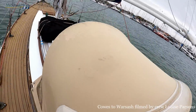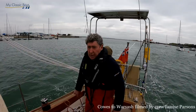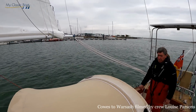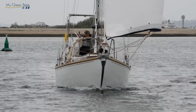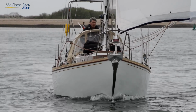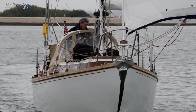Sailing in the Humber River is not something I've done for a long time. That was in an X boat. This is a little bit bigger and a little bit slower. So I'm going to jibe round here, so you better watch to get below, I think.